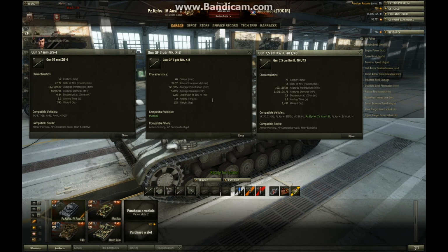So to give you an idea, comparison wise, we have a rate of fire of 15 on the Pz.Kpfw.IV. Matilda has a rate of fire of 28.57, which is exceptionally fast, and the T28 is 22.22, which is very fast as well. So you can see our rate of fire isn't great. We have a penetration of 103, which is not bad, but the Matilda has 121 and the T28 has 112.